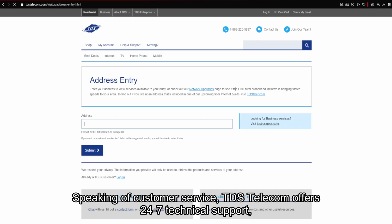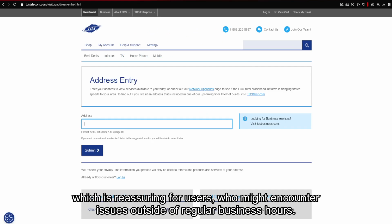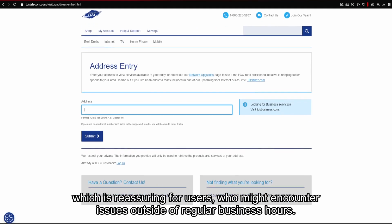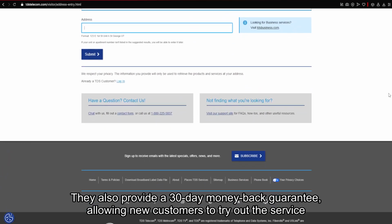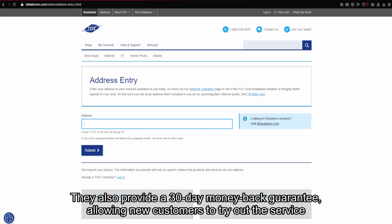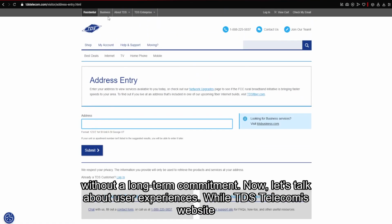Speaking of customer service, TDS Telecom offers 24/7 technical support, which is reassuring for users who might encounter issues outside of regular business hours. They also provide a 30-day money-back guarantee, allowing new customers to try out the service without a long-term commitment. Now, let's talk about user experiences.